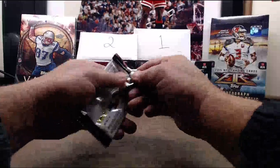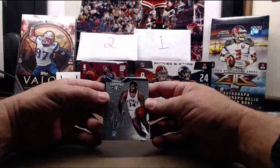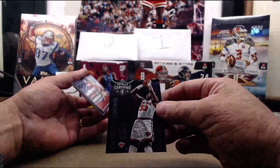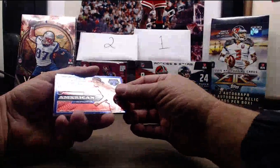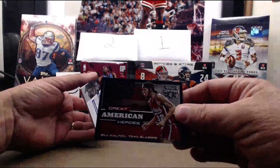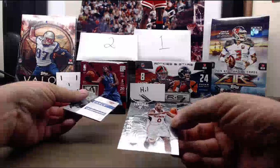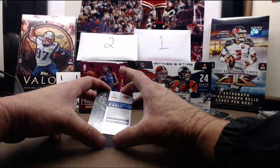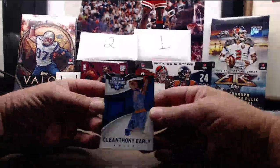Last box, pack 1. Oscar Robertson, base. For the Knicks, 22 of 49, Patrick Ewing, purple. Bill Walton for the Trailblazers, Great American Heroes, 238 of 299. Jeff Teague, Hawks, base card. First hit, Anthony Earley for the Knicks, 113 of 199, blue.